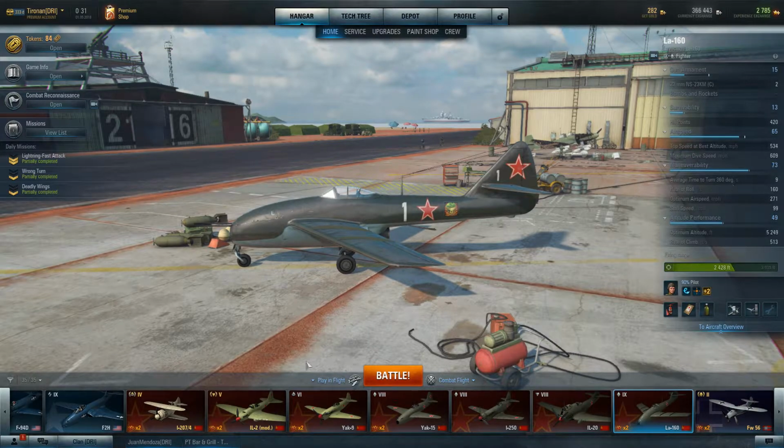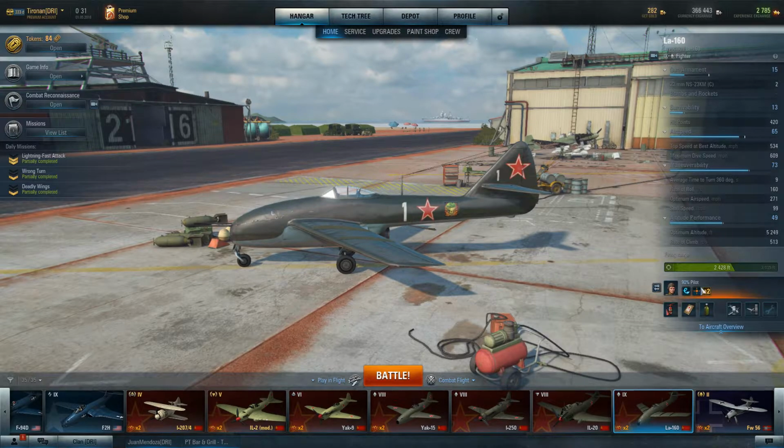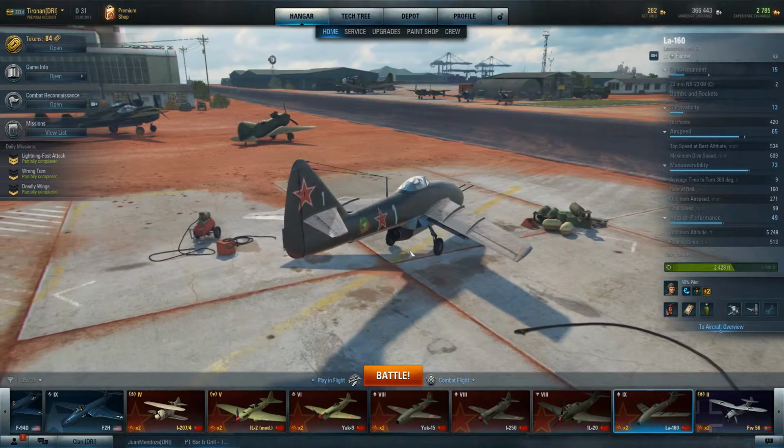Turns nicely, and the mods will help it turn even nicer. The pilot's equipped to help that out a little bit. And we've got the Marksman 1 on here, and obviously I'm saving up for Marksman 2. I think this guy is going to need all the help he can get in getting his fire on target.